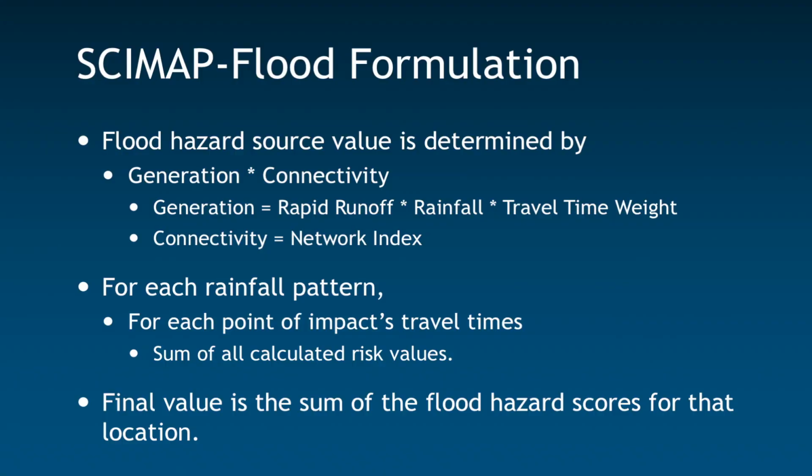So the formulation of this is to break it down into a generation risk and a connectivity risk. Generation looks at rapid runoff generation, rainfall patterns and the travel times, and the connectivity is based on the network index. And what we do for each rainfall pattern, for each travel time map to each point of impact, is sum up all the different risk values and merge those all together into one map, which I'll show in a second.